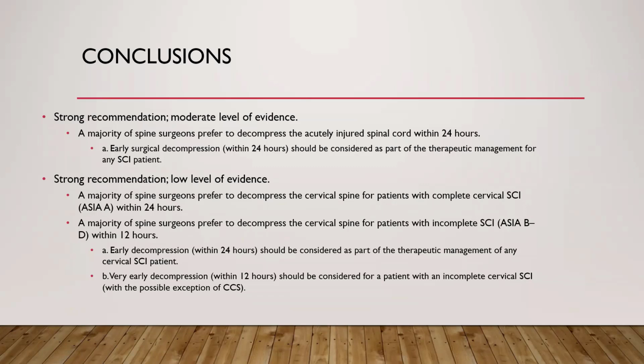Absolutely. And I hope it helped everyone else that was out there listening. I think it was a lot of high-yield information in these papers. These are definitely some staples in the spine literature.